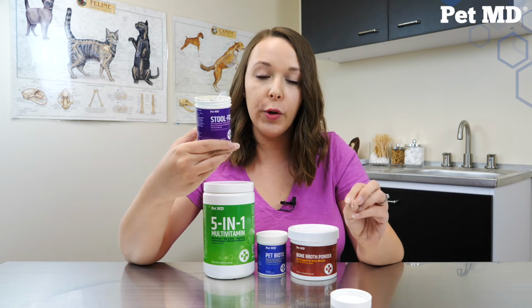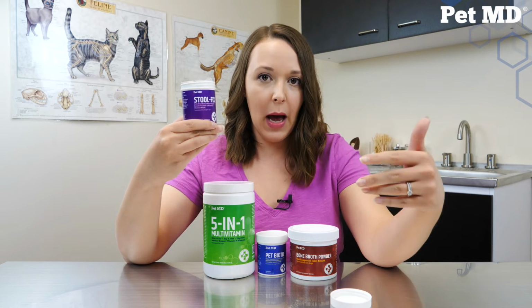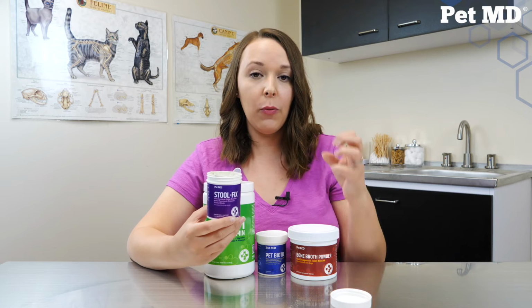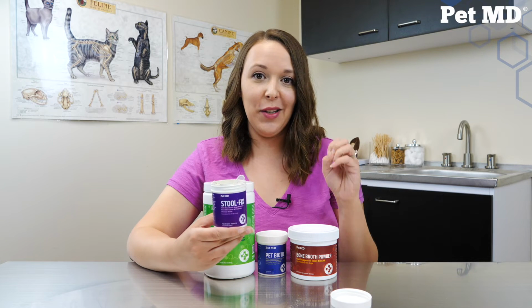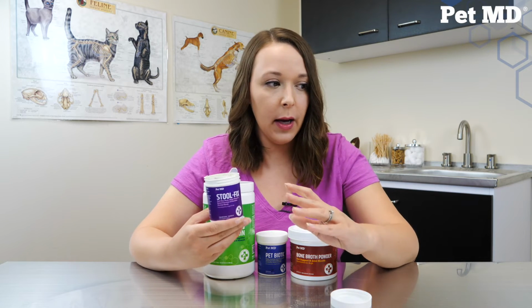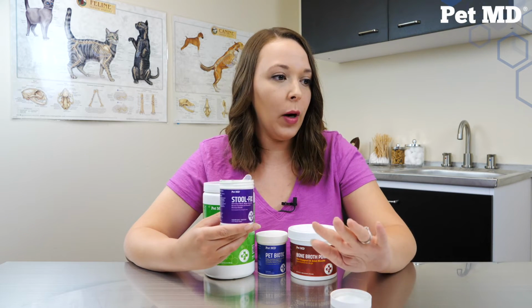And so you'll give 1 scoop of this per 10 pounds of body weight. So for cats and small dogs, 1 scoop. For larger cats and bigger dogs, you'll go up from there based on body weight. And so this is really great for helping to soak up that water and get rid of any of those toxins that might be in the gastrointestinal tract that may be causing diarrhea. So there have been studies on this, so it's really great for that occasional diarrhea. It's really great for pets with chronic diarrhea as well.